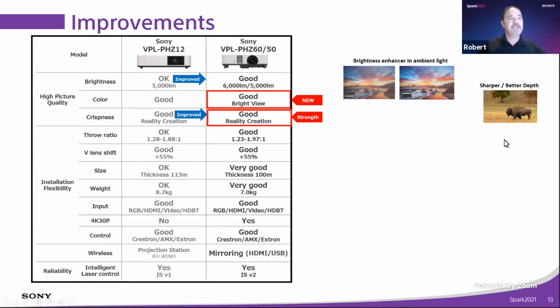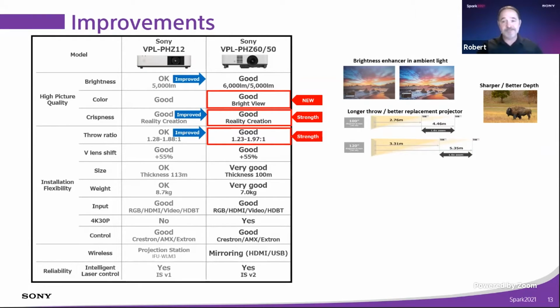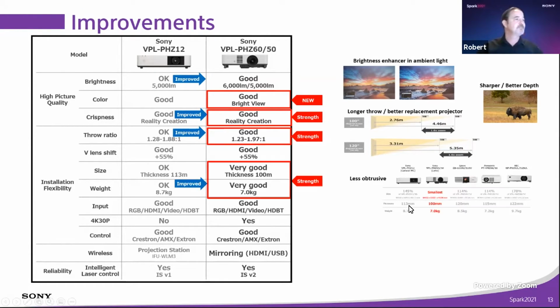Crispness, reality creation. This has been around for a while, but we've improved it. And so now we have the low frequency, the mid frequency, and the high frequency, so we can adjust accordingly to get better detail, better depth of field, which I'll show you later. So that's another great feature. What you've always asked me for, and we've now finally done it, better throw ratio with these 2 models than the PHZ10 and 12. We say we are the smallest on the market, and that is true. So very small, compact projector in the ceiling, in any classroom, disappears into the ceiling.